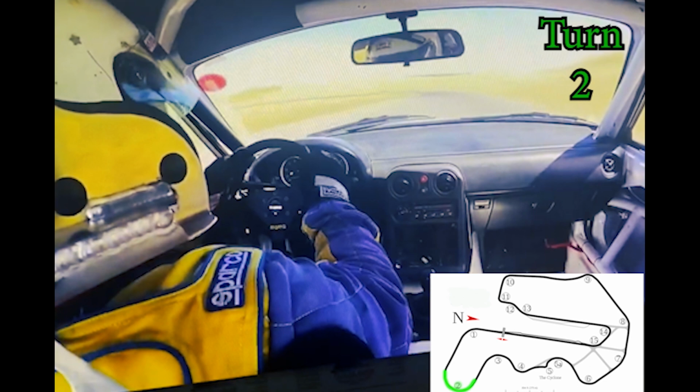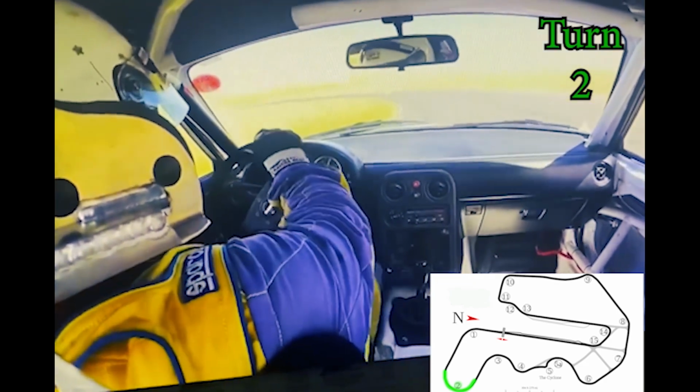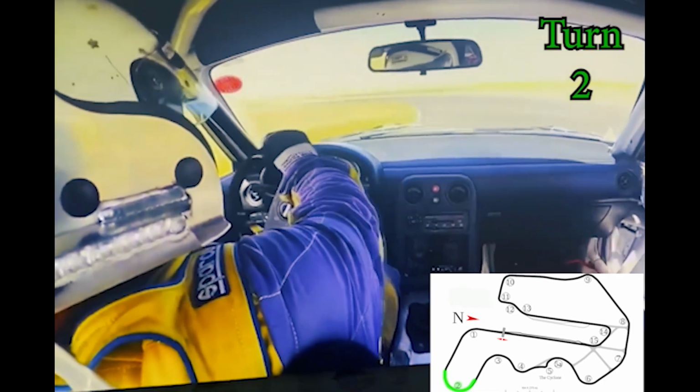So I'm all the way to the right on turn two, and I'm going to downshift into third, and then I'm going to slowly suck the car into turn two. See, I told you I was going to shift into third. All right, there it is. So I've sucked into turn two.